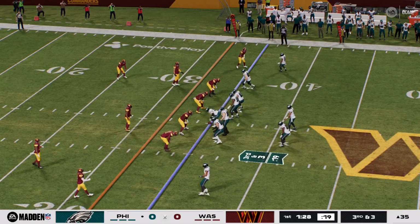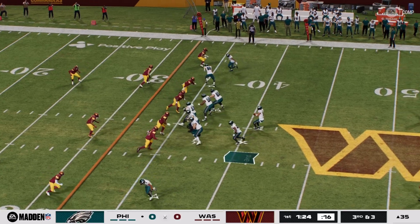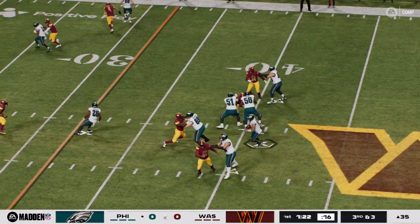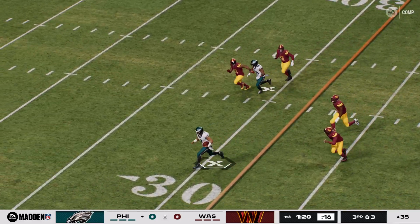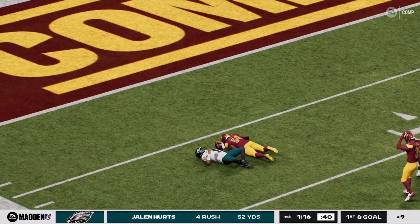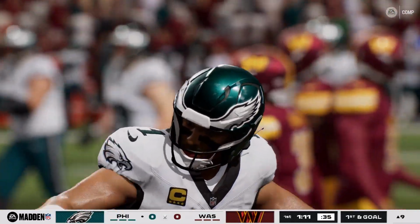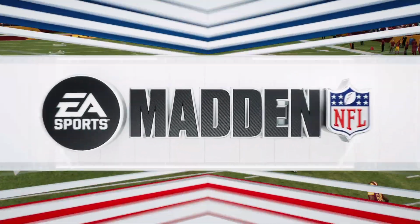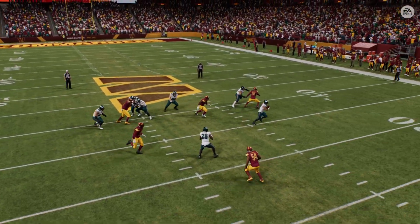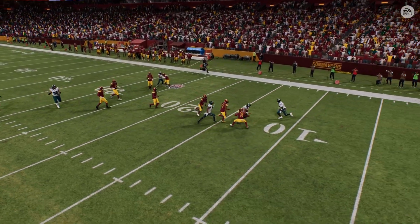Seventh play of the drive, offense facing 3rd and 3. Shotgun snap for Hurts. Past the line, he's going to run for it. And he's going to get this down to the 9. That puts him in goal to go. A gain of 26 yards. That's another Eagles first down. First and goal, Philadelphia.